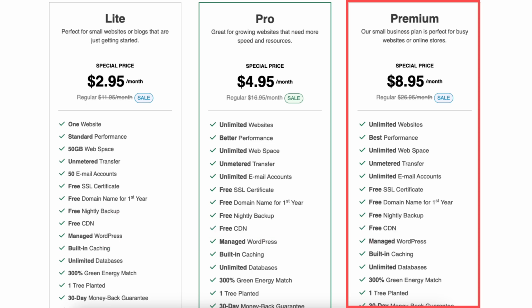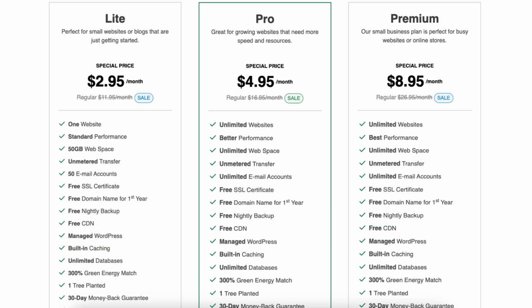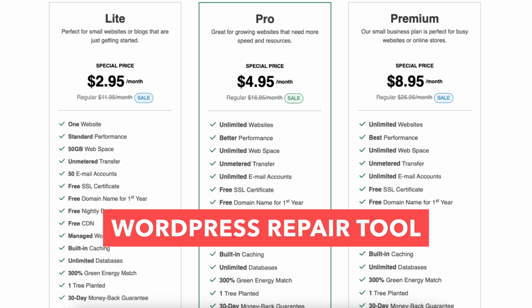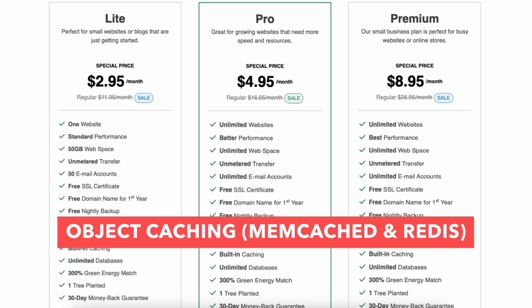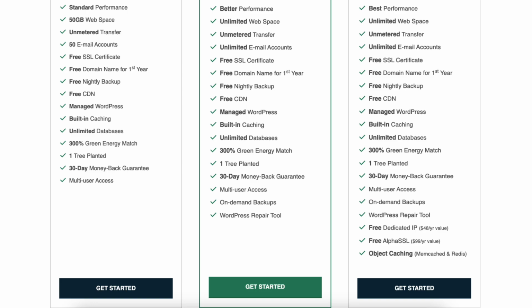The Premium plan comes with unlimited websites like the Pro plan, along with all the same features like unlimited email accounts, unlimited web space, on-demand backups, WordPress repair tool, free dedicated IP, free AlphaSSL, and object caching, Memcached, and Redis. Once you decide on a plan, click the Get Started button.